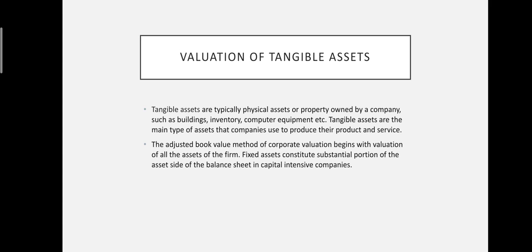Similarly, plant and machinery, capital equipment, furniture, fixtures, etc. are to be valued at their fixed cost, net of depreciation and allowances. An alternative method of valuing plant and machinery involves estimation of the prevailing market price of similar used machinery and adding the cost of transportation and erection.